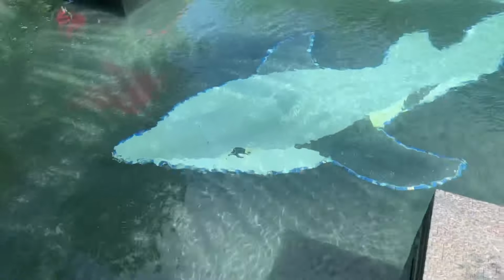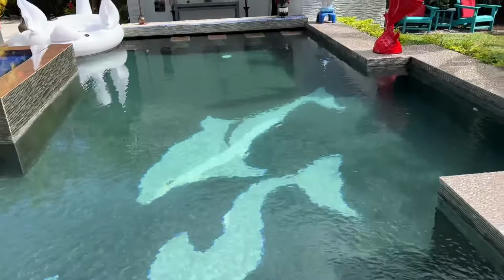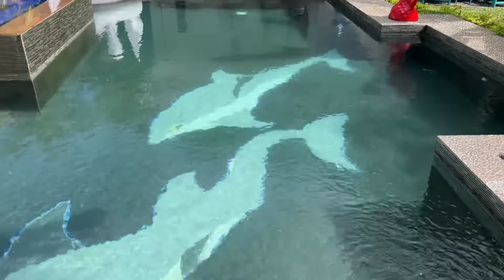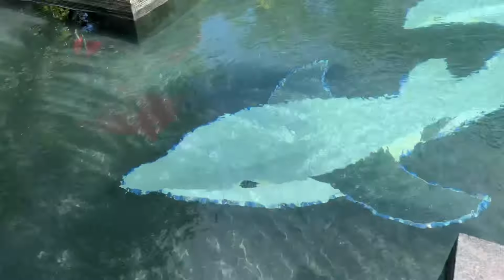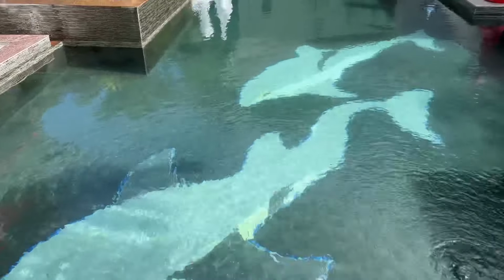Now for the pool area, I wanted to start with this beautiful artwork that's in the base of the pool. And it was done by the amazing Nelson Allen. Nelson, if you're watching this, thumbs up below.